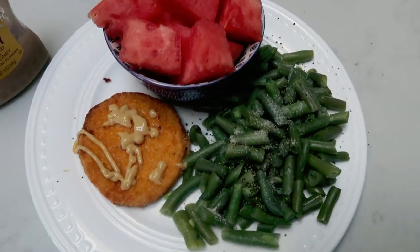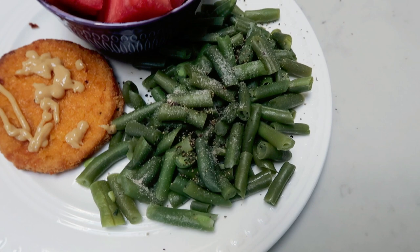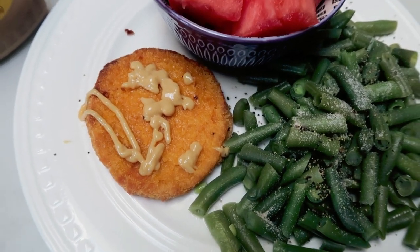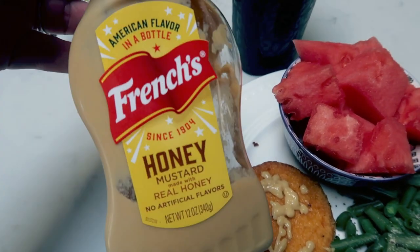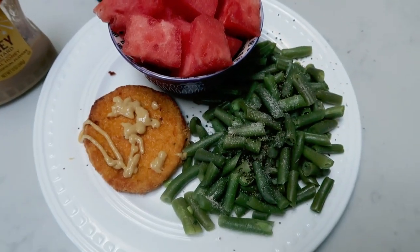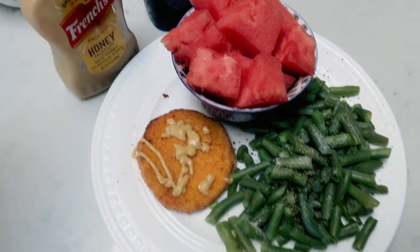So here is my lunch. It's about noon. I just got home from jazzercise and uploading my video. So I'm having some green beans. These are leftover from dinner. I just added some salt and pepper. This is a chicken patty. You'll see these in a future video, but this is what is left over from that recipe. And I added a little bit of this French's honey mustard to the top and then some watermelon and water. So the only thing that is points for my lunch is the chicken patty for 4 points. Everything else is zero, and I didn't use enough of the honey mustard to count for a point.